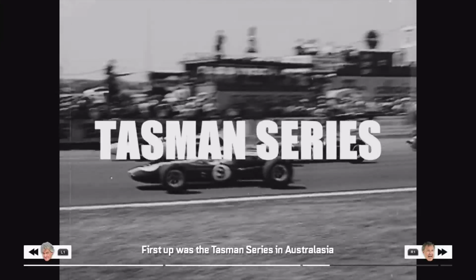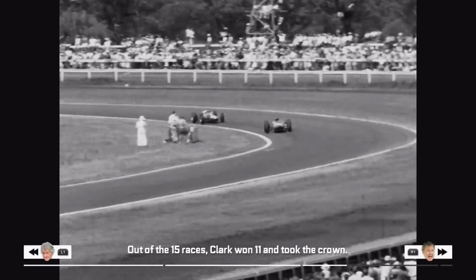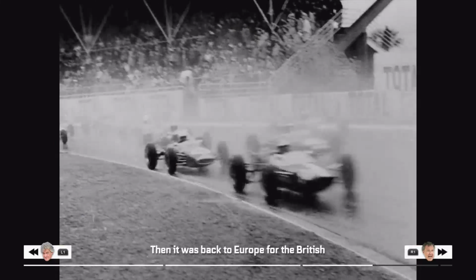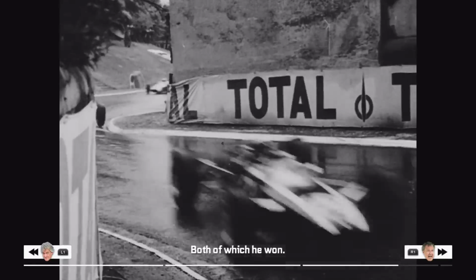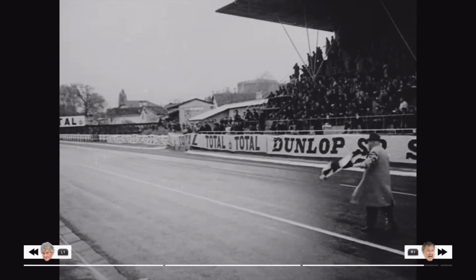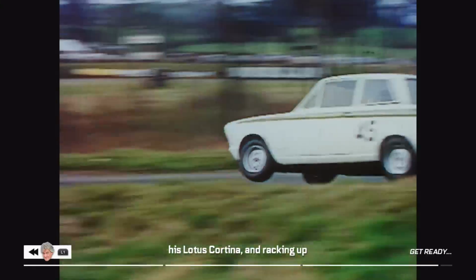First up was the Tasman Series in Australasia. Out of the 15 races, Clark won 11 and took the crown. Then it was back to Europe for the British and French Formula 2 Championships, both of which he won. Jim Clark led from the start. Winner is Jim Clark. And in between the F2 races, he was jumping into his Lotus Cortina and racking up touring car victories.